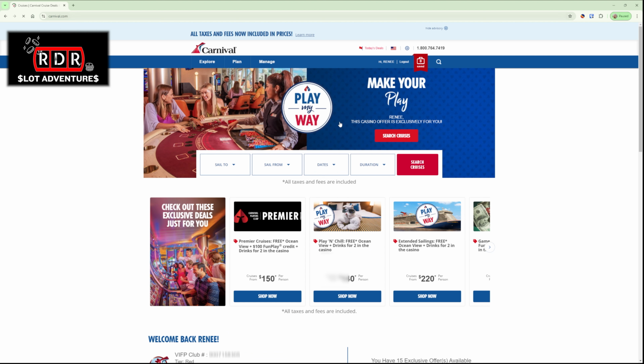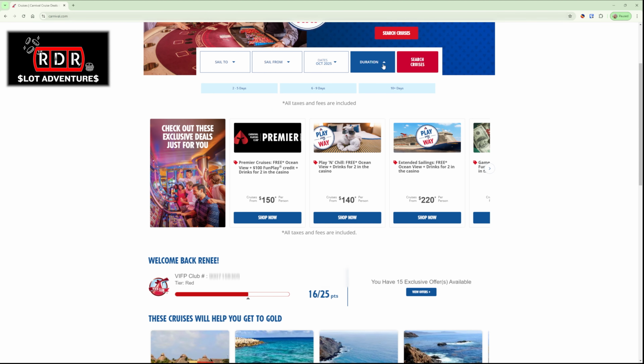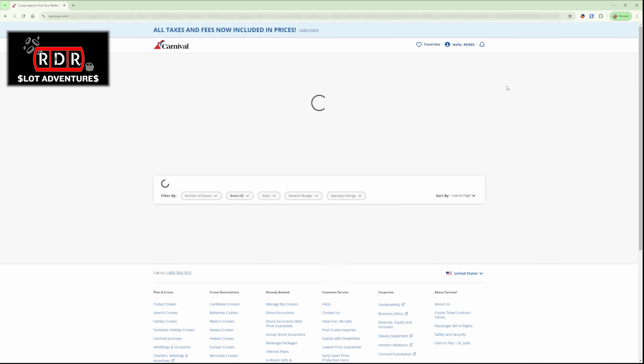Let's say you're just looking. This is mostly for a comparison of your rooms versus casino offers for the same rooms. So I'm going to jump ahead and look at a cruise for next October. I'm going to look for a 6 to 9 day cruise. Since I'm from Texas, I can say Galveston, but we also do Miami. Let's start with those and say search.